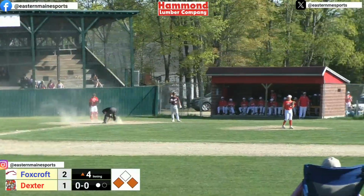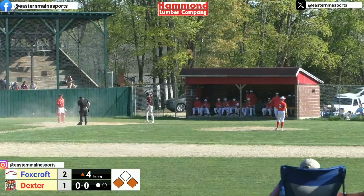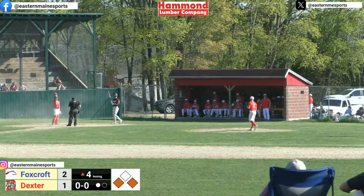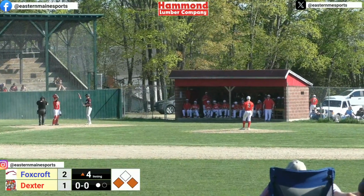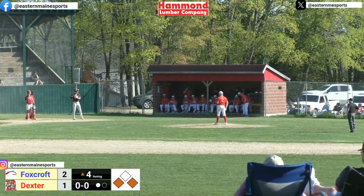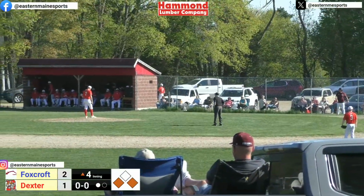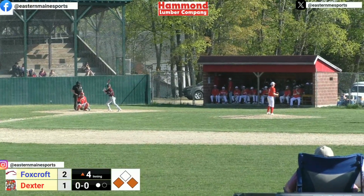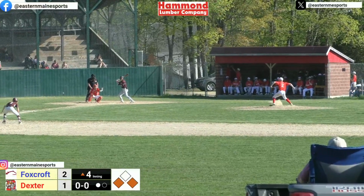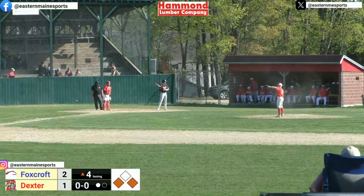Dexter is different than some high school teams. They will throw it down on first and third, as Kane's got a rifle for an arm. So if they try to take second, there is a chance that Kane will throw it through, as I've seen him do that in a game earlier this year. So first and third, one out. Leadoff hitter Sands is up. Throw to first. Back easily is Topolsky.